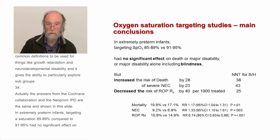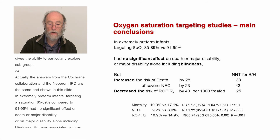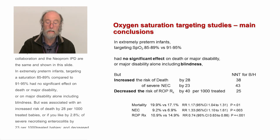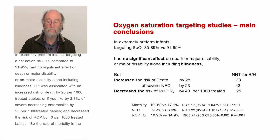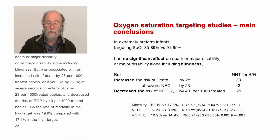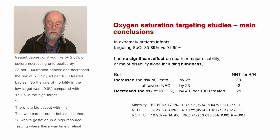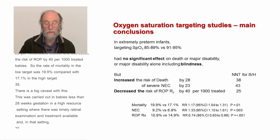Actually, the answers from both the Cochrane collaboration and the NeoProm IPD are the same, and shown in this slide, that in extremely preterm infants targeting a saturation of 85 to 89% compared with 91 to 95% had no significant effect on death or major disability alone, including blindness, but was associated with an increased risk of death by 28 per thousand treated babies, or if you like, 2.8%, of severe necrotizing enterocolitis by 23 per thousand treated babies, and decreased the risk of ROP by 40 per thousand treated babies. So the rate of mortality in the low target was 19.9%, compared with 17.1% in the high target.